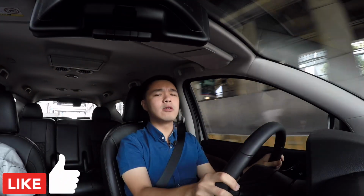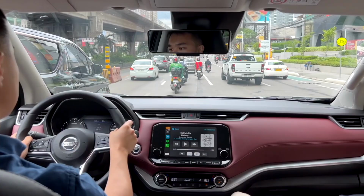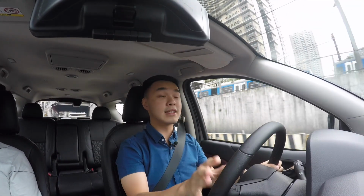You know, this car really shines here inside the city because right now we're driving on EDSA, and EDSA isn't really known for the best road conditions out there. And over here, compared to its competitors, it just is a much better drive. There is pretty much no tag-tag in this car.